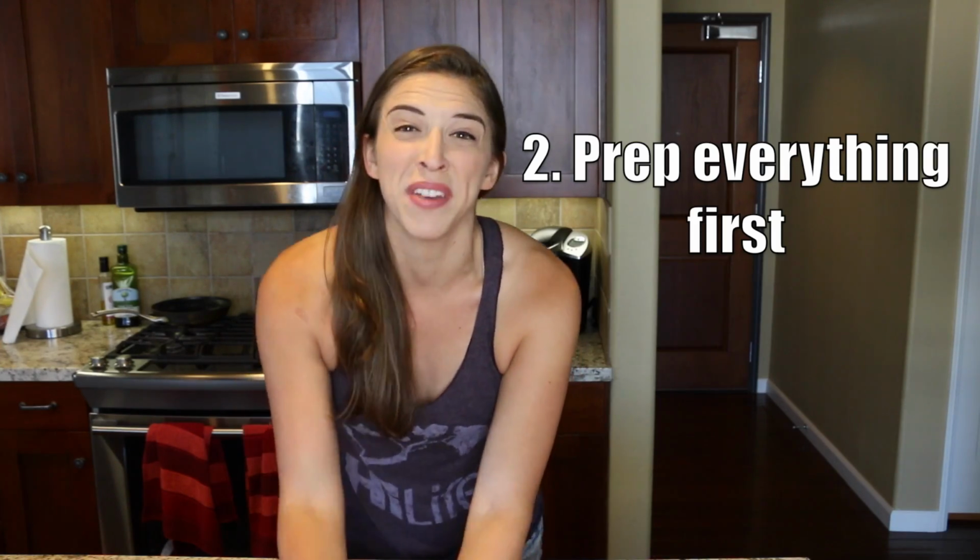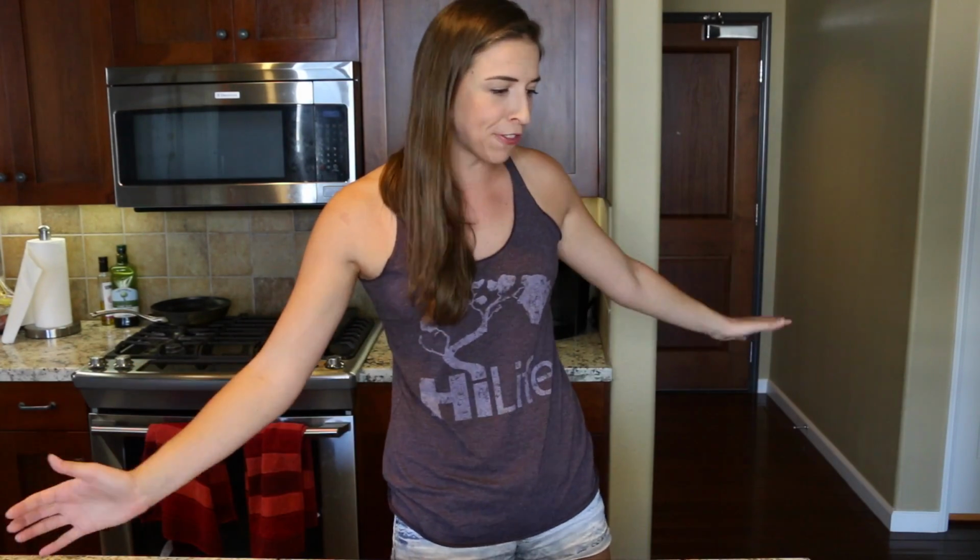Tip number 2, prep all your stuff before you even start the cooking process. You know how cooking shows make this seem really freaking easy, and then I do it myself, and I'm like, everything's a mess, and there's flour everywhere, and this recipe didn't even call for flour, and there's knives on the floor, and what's going on? 3 reasons why they make it look so easy.